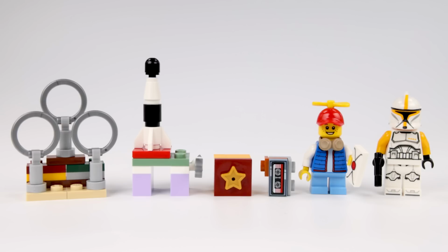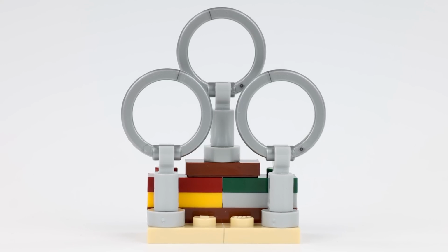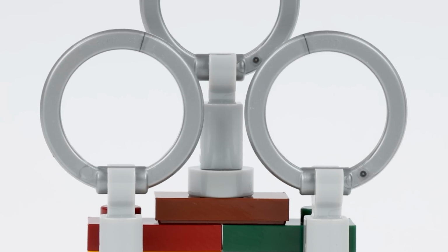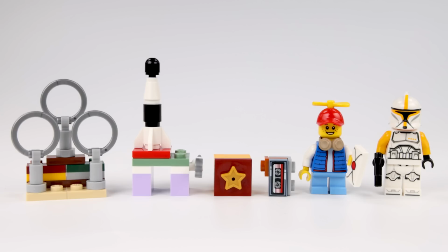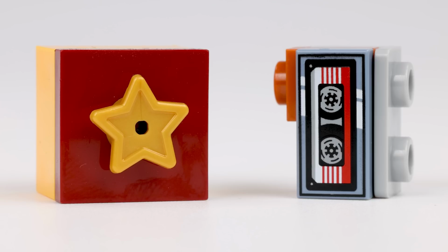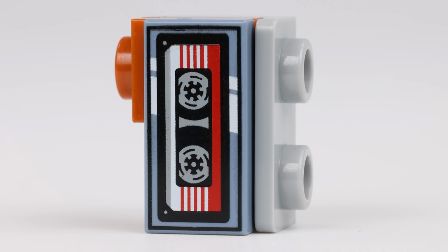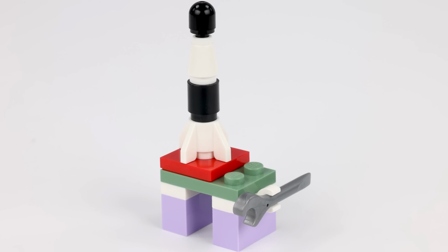Let's award some points! In last place and earning 1 point for LEGO Harry Potter are the Quidditch hoops. Don't get me wrong, these are not at all bad, but on a day when we got 2 minifigures, this just didn't cut it. In 4th place, earning 2 points for the Guardians of the Galaxy, is the Gift and Walkman. I really do like the headphones, but I'm a little disappointed there's no way to connect the Walkman to a minifigure.